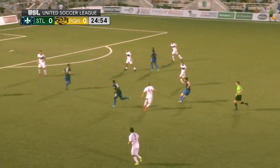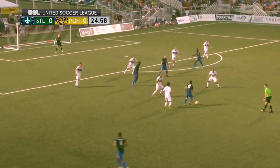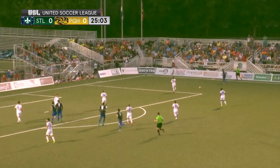But here comes Pittsburgh. Kerr. Nice dance. Three defenders, and he's able to get that ball out wide.